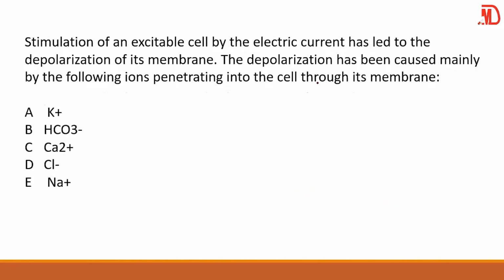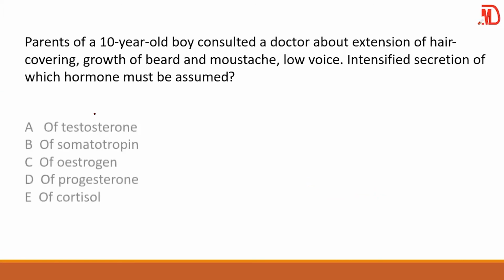Again, look at it. They said stimulation of an excitable cell by the electric current has led to depolarization. What ion is involved in depolarization? Sodium. Potassium is for repolarization. So the answer is E. You see what I'm saying? If you understand these things, you don't worry yourself.